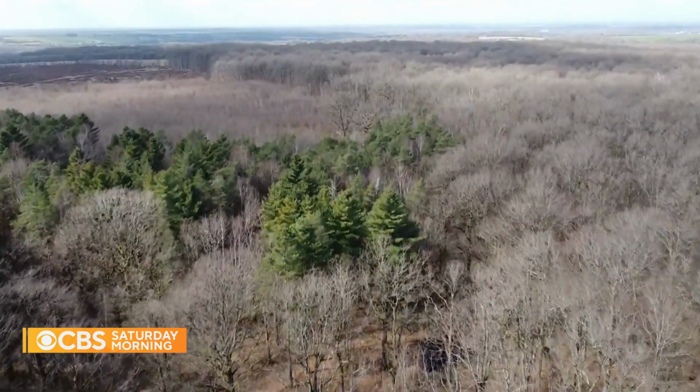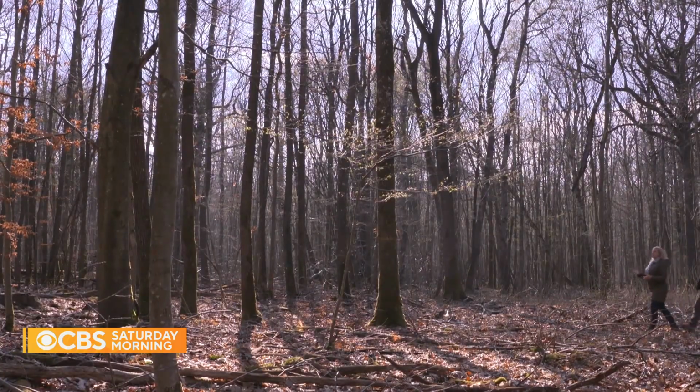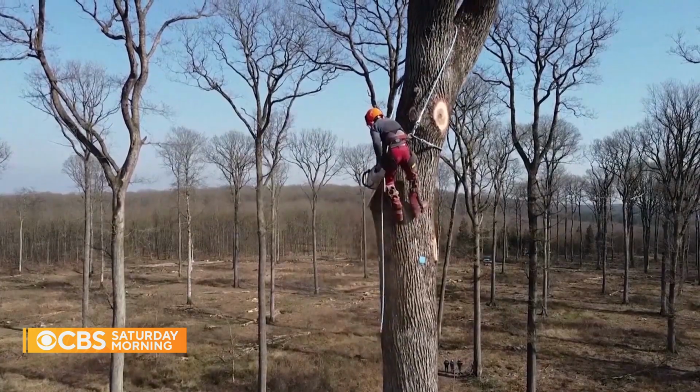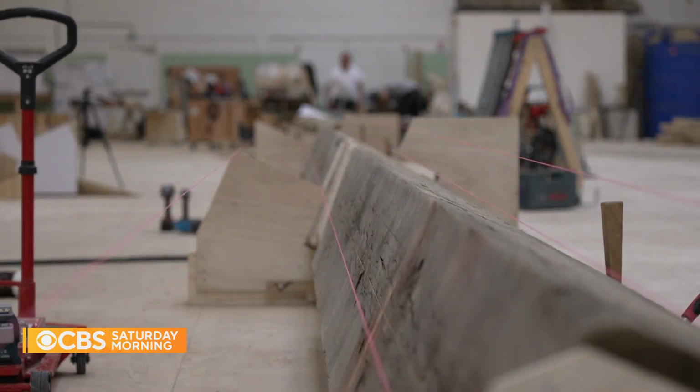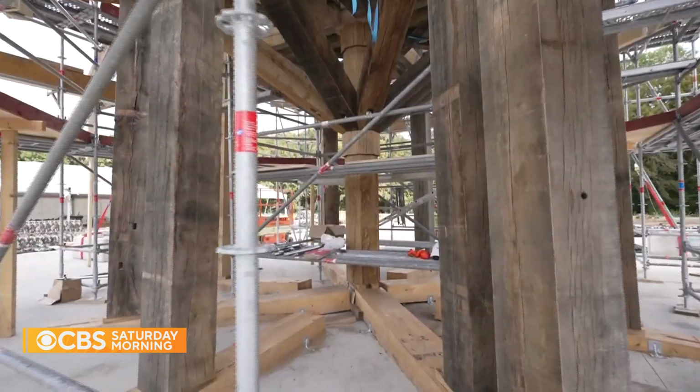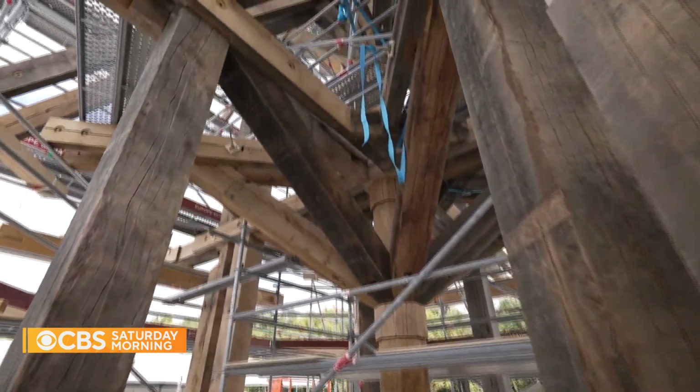The timber came from forests across France. Only the tallest oak trees, at least 100 years old, were chosen. Now 285 pieces of that wood have been assembled in complex patterns to form the shaft. The architects call this the heart of the spire.